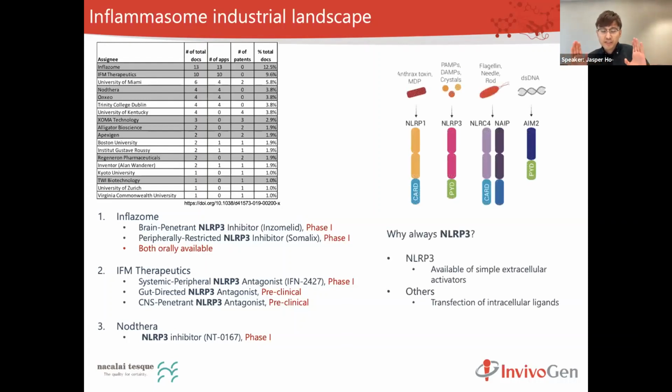So of course you may ask, why do people focus on NLRP3? Other inflammasome sensors like NLRP1 and NLRC4 were discovered at around the same time as NLRP3. And they are also very important and also associated with different diseases. But why do people only work on NLRP3?